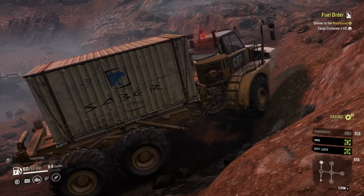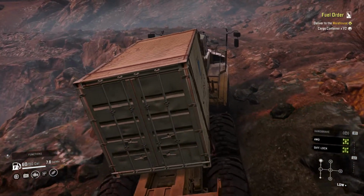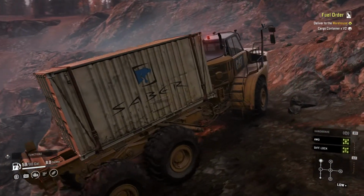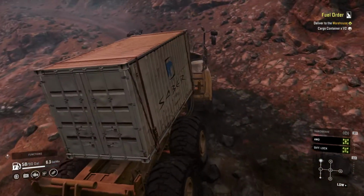Okay, use the hill. Use the hillside. Thank you, truck. Thank you. Making things easier for the both of us. Use every bit of possible terrain. Wow, I made this seem like it was a pain. It really was, but I didn't even try that before.